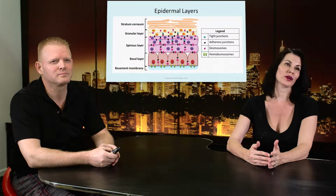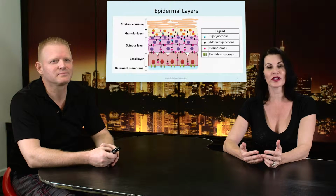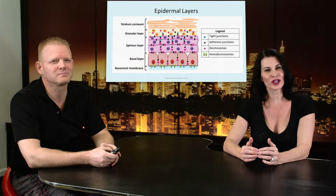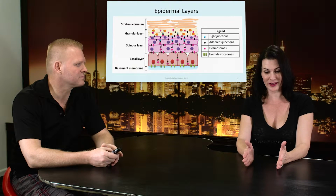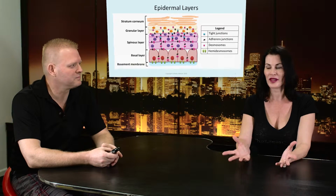When we look at the epidermis, and if you've gone to aesthetic school, you learn about the different layers of the skin, starting at the top of the stratum corneum and working your way down to the basal layer, which is the living layer. Obviously, the stratum corneum is the layer that's no longer living. But we never really talk about how those skin cells are attached to each other, and how the layers are attached to each other. So we want to talk about what's going on within the epidermis and how these skin cells are attached. They're not just floating around in space.